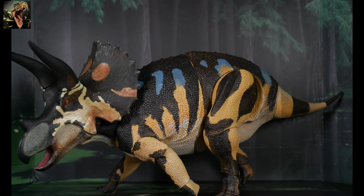What do you think about my opinion regarding the size of this subadult model of Triceratops? Let me know. Like I said, opinions vary. We all have them. And I'd love to hear yours.